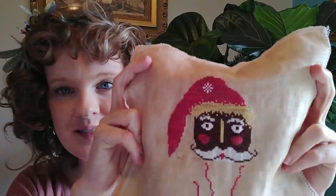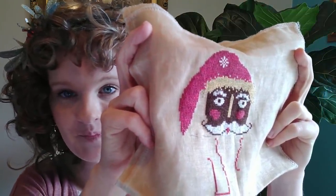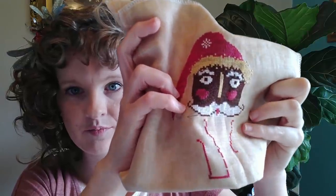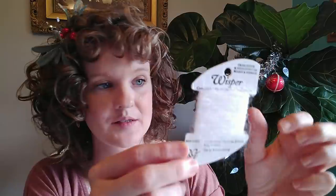I mean, it's not as easy or pleasant as stitching with regular floss. So you probably can't even tell. There, can you tell? His eyebrows are poofy. And I'm working on his beard. The only thing that kind of bothers me with the Whisper is that it tends to be thicker and thinner. Is that true? If you haven't seen Whisper floss before, this is what it looks like. It's super fuzzy.